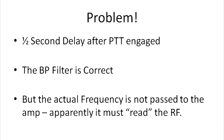However, when I went to do push to talk, I discovered that there was about a half second delay before RF would come out of the amplifier. The bandpass filter was selected correctly, but the actual frequency apparently still was not being passed properly, and so it was kind of in the semi-universal mode. It was still sensing RF and only then outputting RF.